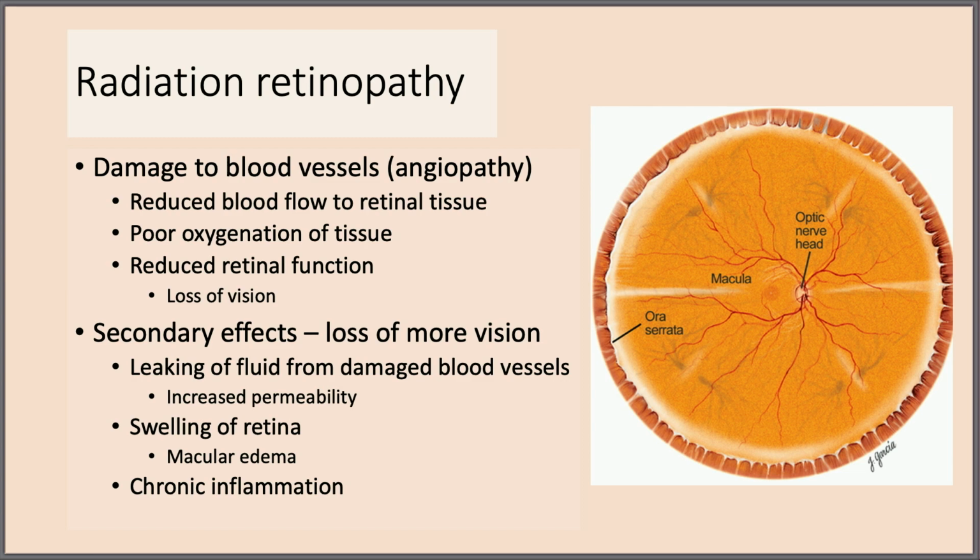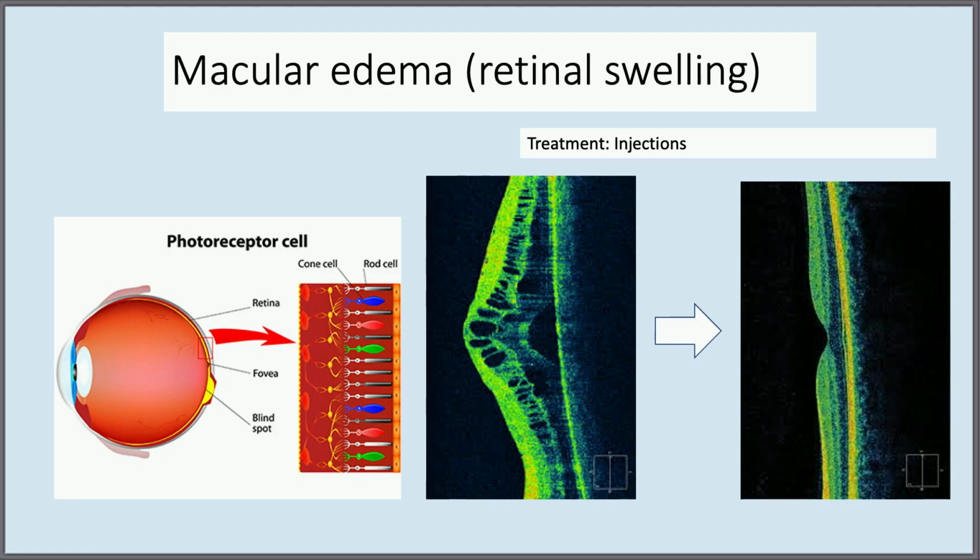Next slide, please. So here's an example of macular edema. I have the pictures on their sides just to show what they truly are like when your head is up.